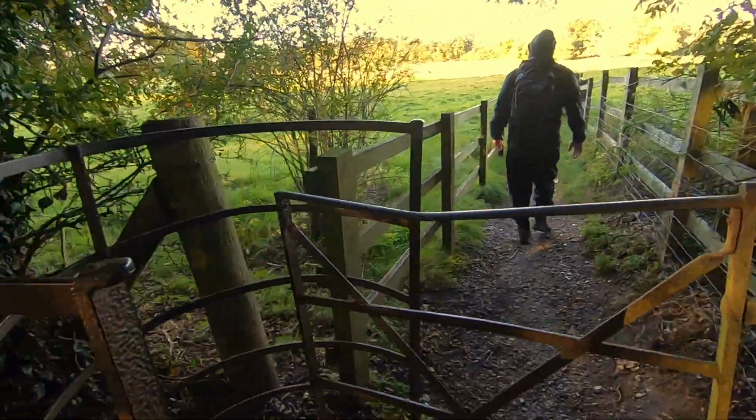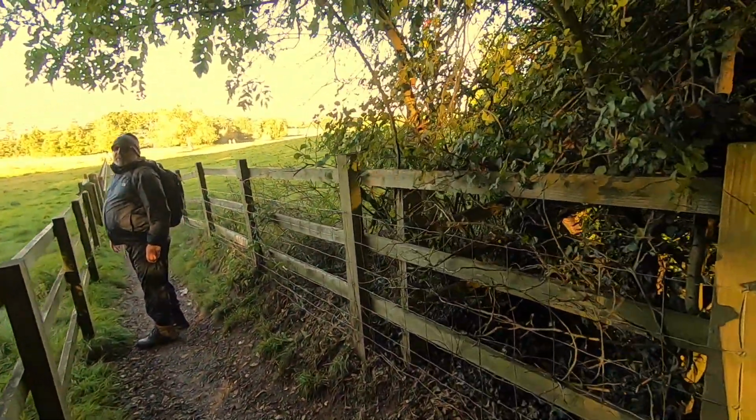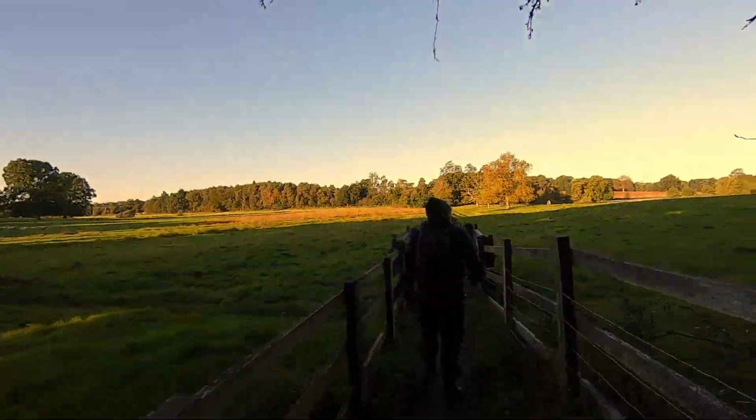Oh, these are old iron gates, aren't they, Stephen? Built in a time when people were a little bit thinner, I think. Yes, definitely thinner.